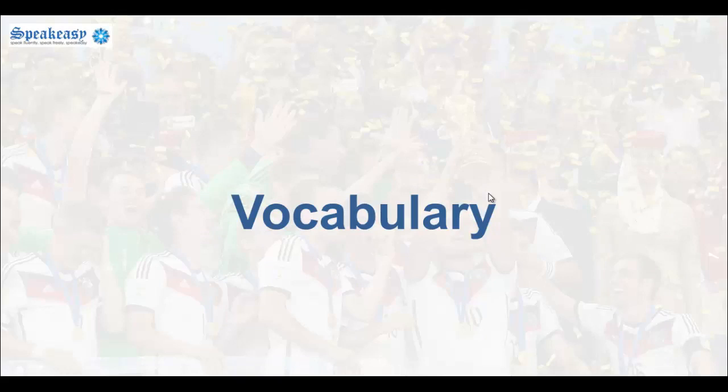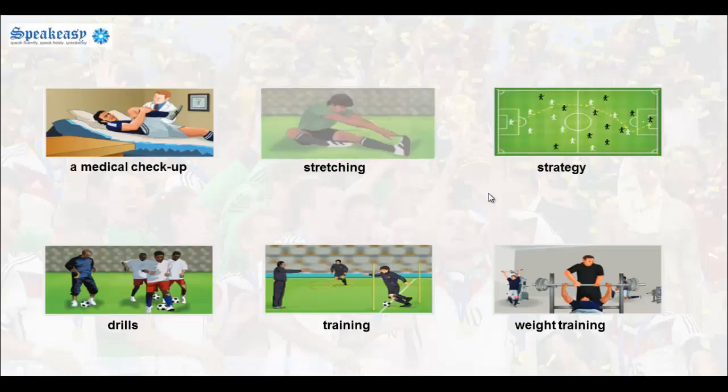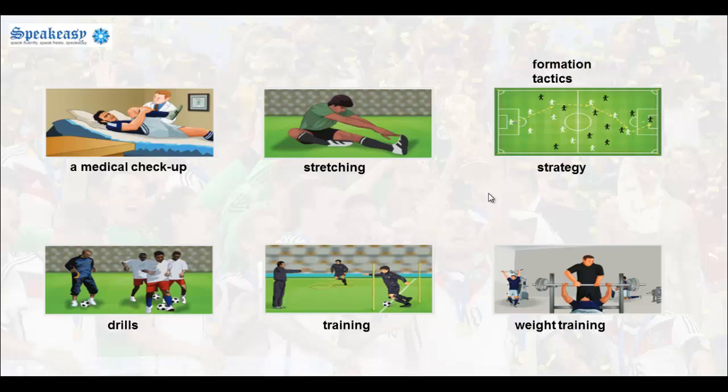Vocabulary: a medical checkup, stretching, planning the strategy for a game involves deciding on the tactics and the formation. Drills, training, weight training.